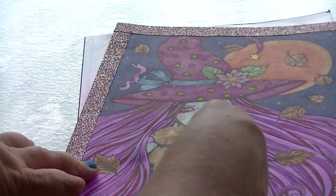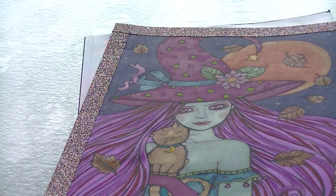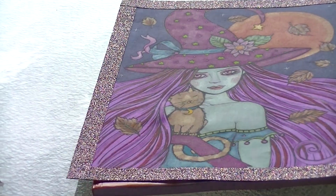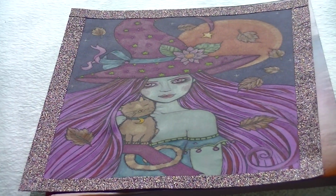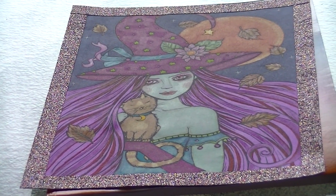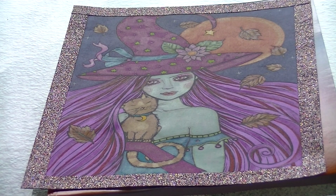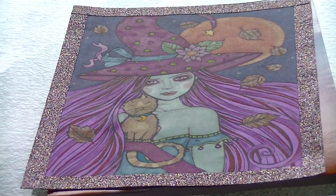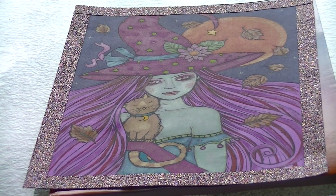Is that going to show? Let me push it up just a little bit. There you go. So that one is from the Molly Harrison Autumn Fantasy, and I did use a washi tape on the border for that. It was like a glitter washi tape, and I really like it. I think it turned out super cute.